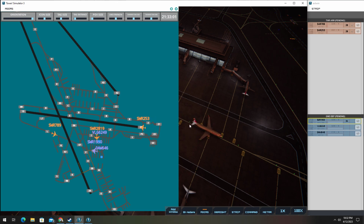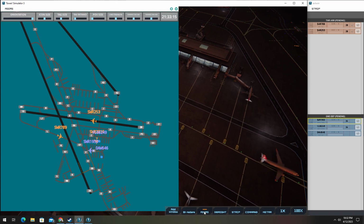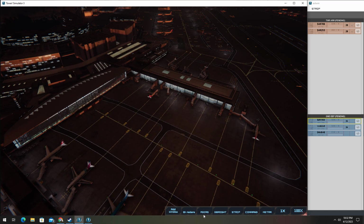Zurich ground, Helvetic 646 with information Alpha, requesting push and start. Flying 6249, pushback approved, expect runway 34. Ground 34, pushback approved. Flying 6249er.